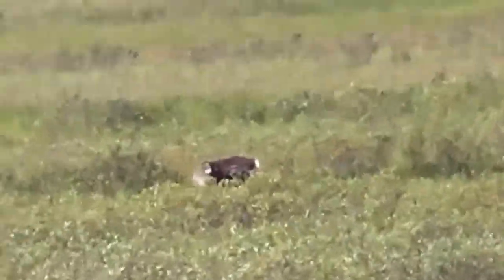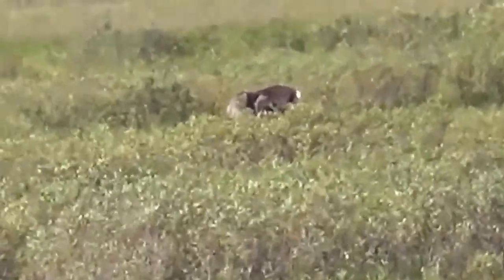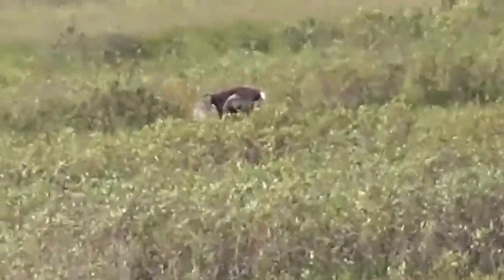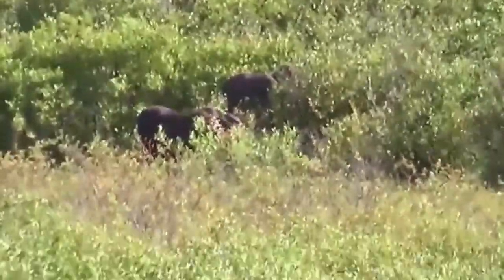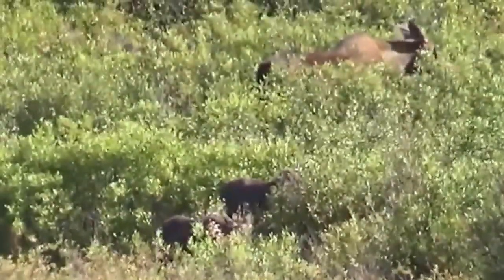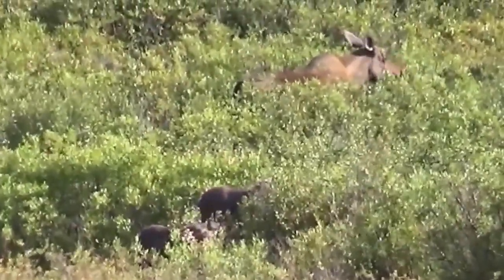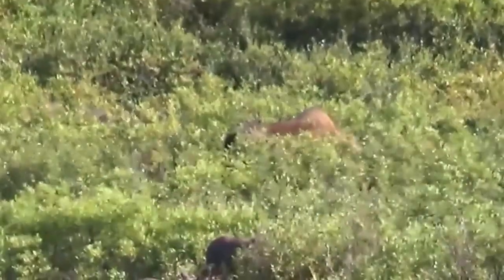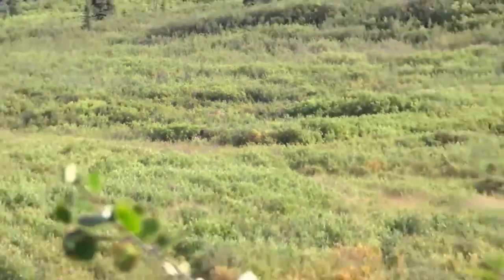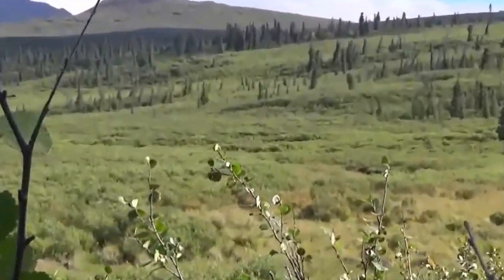Here's that first caribou again. A little closer now. About 400 yards from me here are two baby moose and a mama moose, it looks like. Can you see the two baby moose right there? There's the mom. About as far in as I can zoom. They're not too far from me.